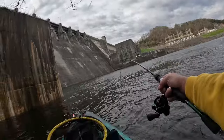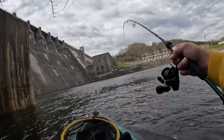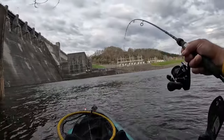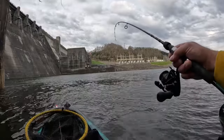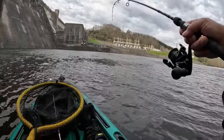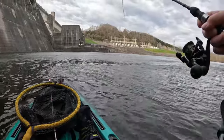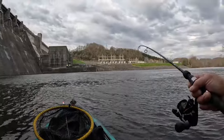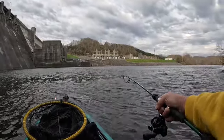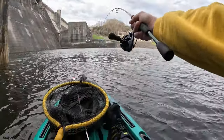It's pulling this out. I don't want to go out. A lot of drag peeling. God, that might be a trout. If it is, it's not going to be a keeper. It'll be in that slot limit. Oh, it's just peeling drag. Screaming drag. What is this?